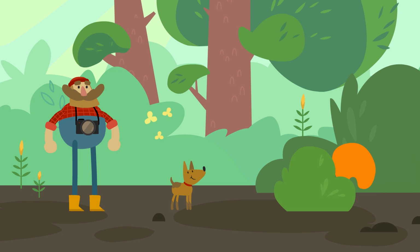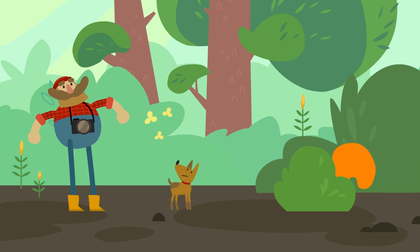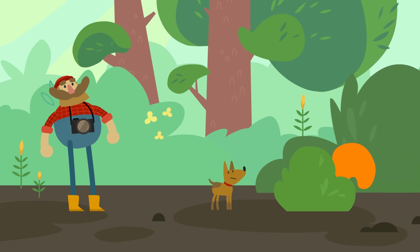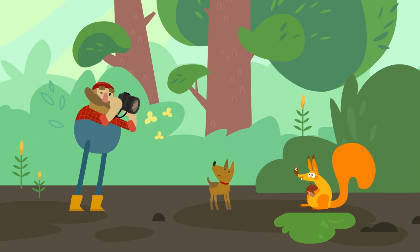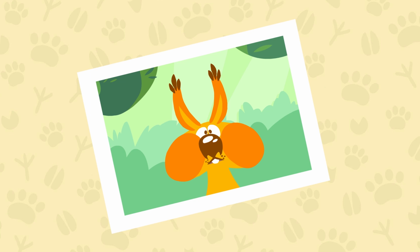Woof! Do you hear that? Someone's making funny, crunchy noises in the bushes. It's a squirrel. Let's take its picture fast. Well, this is a squirrel. It makes funny, crunchy noises. It can also stuff its mouth with nuts. Its fur is soft and red. And it leaves a footprint like this.